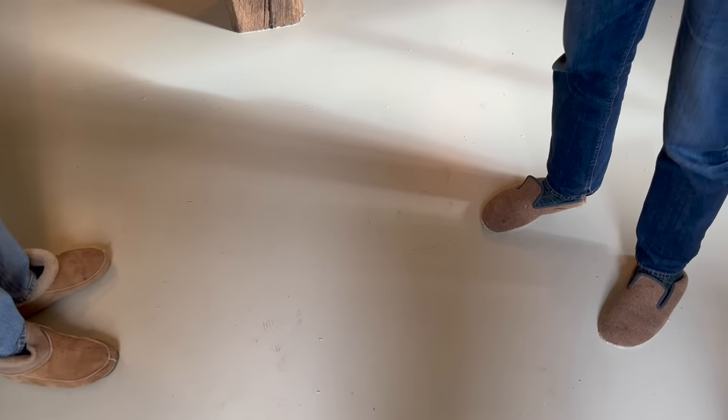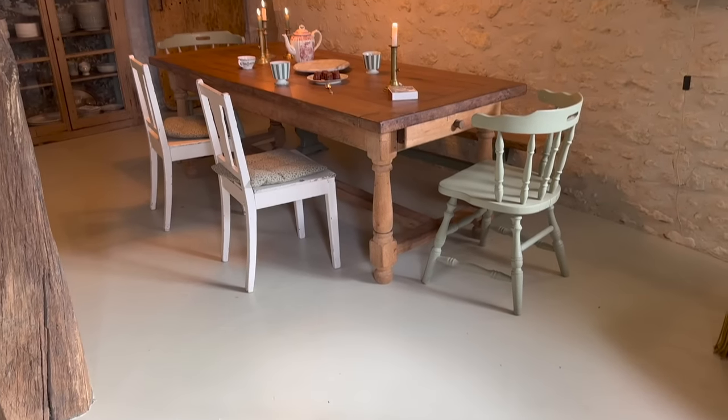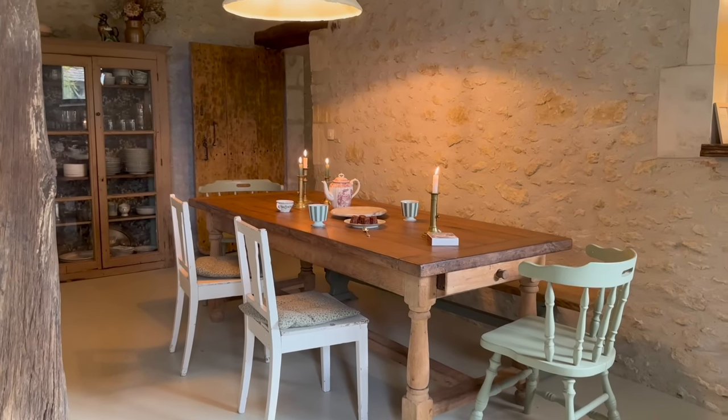Amandine and Julien really liked the look of a béton ciré floor, but they chose the more affordable option, so they had a professional apply a self-leveling compound that they then painted with special paint for cement and concrete floors.